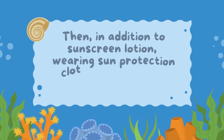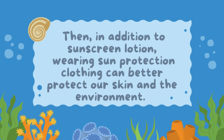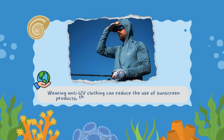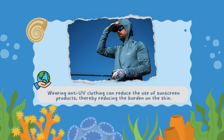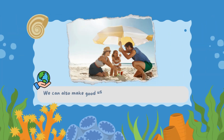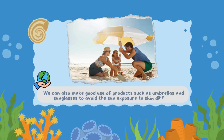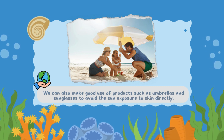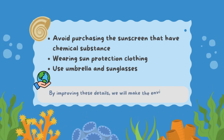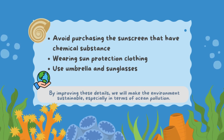Then, in addition to sunscreen lotion, wearing some protective clothing can better protect our skin and the environment. Wearing anti-UV clothing can reduce the use of sunscreen products, thereby reducing the burden on the skin. We can also make good use of products such as umbrellas and sunglasses to avoid direct sun exposure to skin. By improving these details, we will make the environment sustainable, especially in terms of ocean pollution.